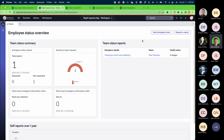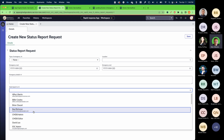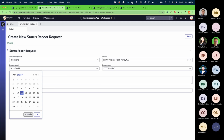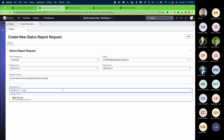One thing that I can do is say, okay, now I got one report, but I want to know where everybody is, right? So I can say request a report, and I can send that report to all my people here that I know. Or let's say this is another day, and let's say there is a hurricane, and the location here is in California. So let me know if you're impacted by the hurricane. And I'm going to add myself.